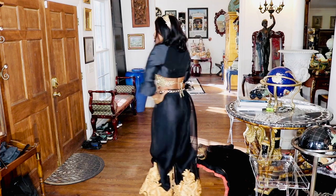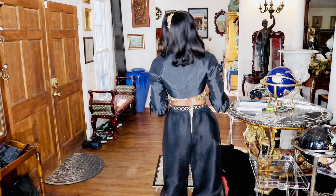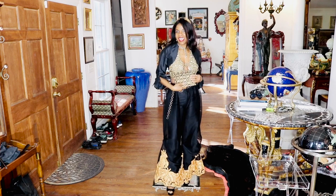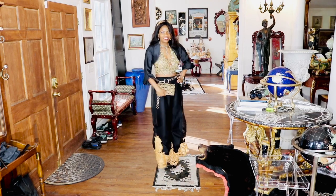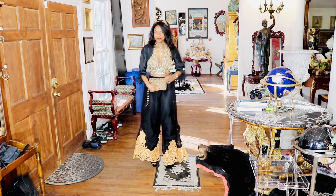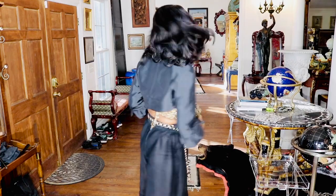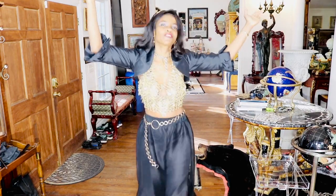So I think the whole outfit goes together. What do you think? And then of course I have my little gold headband. Let's take a moment and appreciate it before I go ahead and do the Fashionista Professor runway walk for you guys. Can we take a moment and appreciate this? Okay, so let me go ahead and do the Fashionista Professor runway walk for you guys.